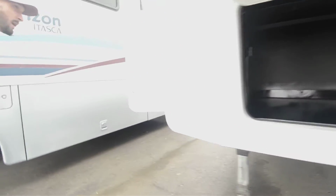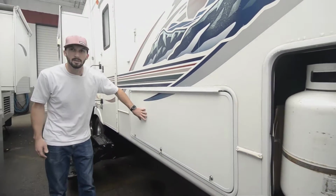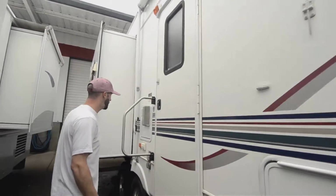Moving around to the other side. Again, you'll see that second propane tank here, or first, whichever way you're looking at it, and then access to your storage once again. That's just the same one we looked at. Again, here's that third slide for you.